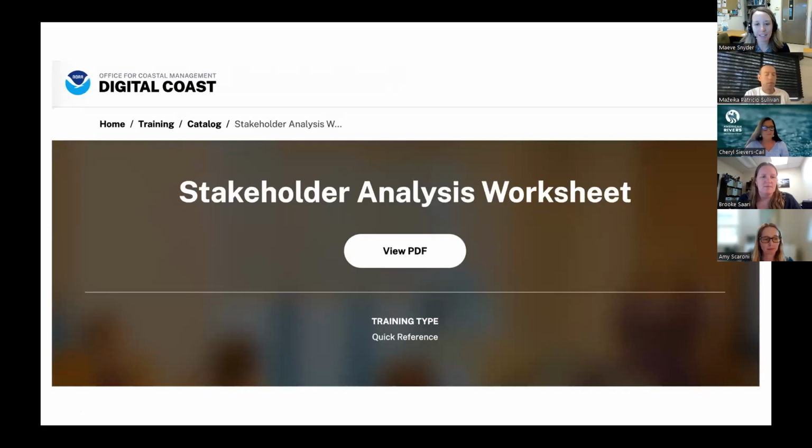Okay, so you should have received a link to the stakeholder analysis worksheet. If you were able to print that out ahead of time, go ahead and have it handy. And if you're looking off a computer and don't already have that open, we're going to put a link in the chat right now so you can pull that up in another tab. This resource is available through NOAA's Digital Coast, which is an online hub to support the coastal management community. The Digital Coast provides data as well as tools, training, and information to make those data useful. So this is just a resource that I accessed on the internet.